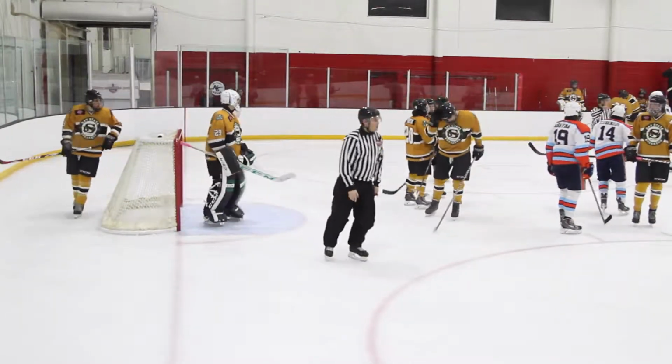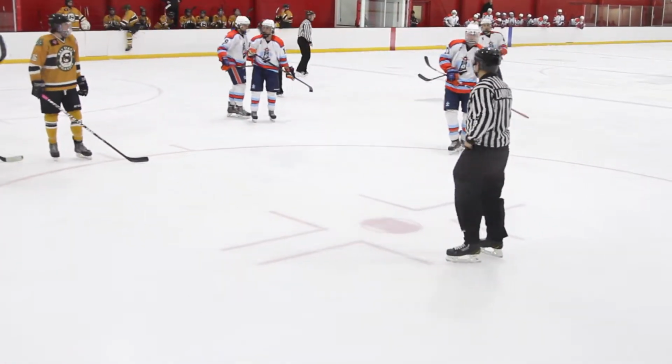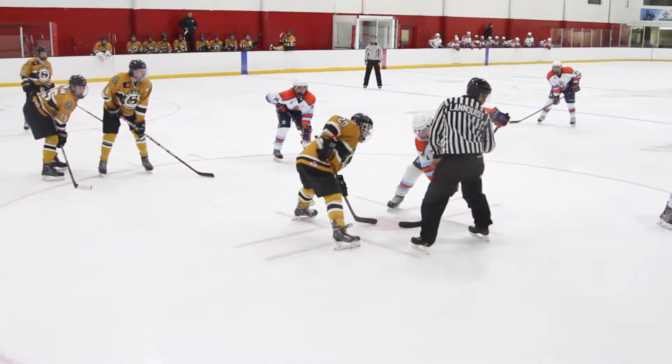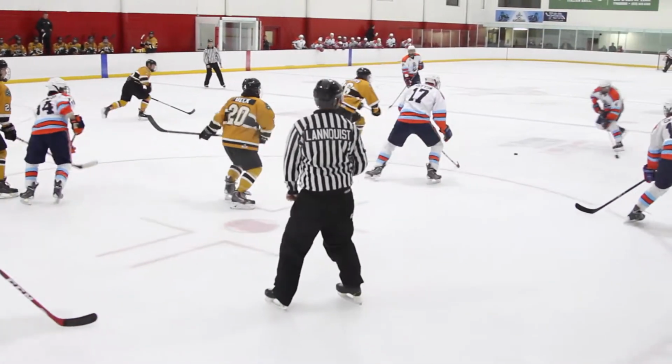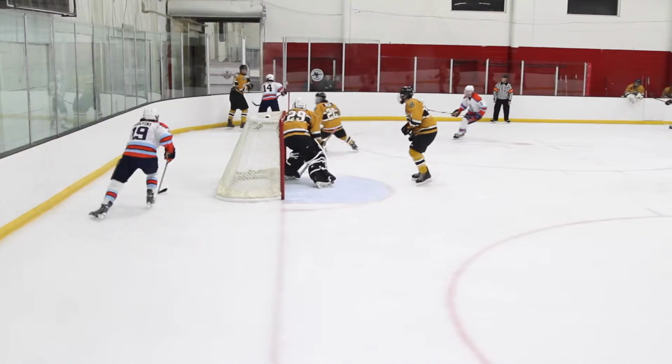Okay, we're going to have a face-off to the right of Norris. It's Sefton at center. Babalusion on his right, Gravina on his left. Defense is Pelletier and B-Wall. Uranius.